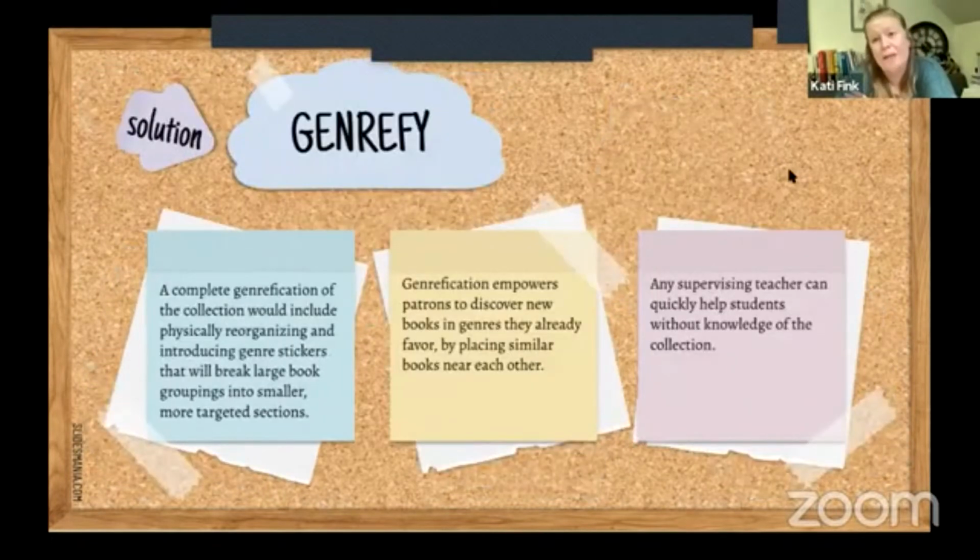And the solution we came up with was genrefying. To genrefy our collection was to physically reorganize and introduce genre stickers, breaking those big groups of books that we had into smaller chunks so our students could easily visually see where those different genres were.